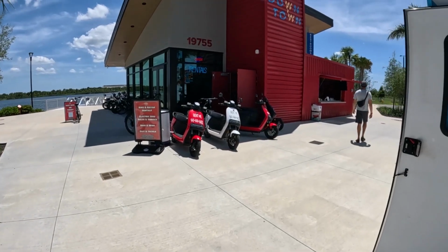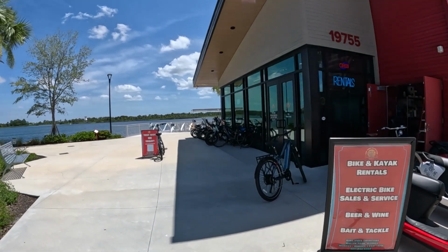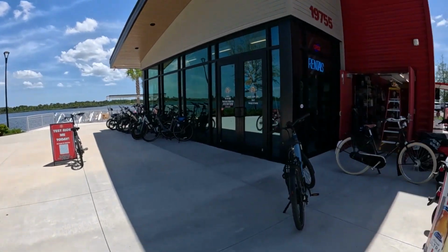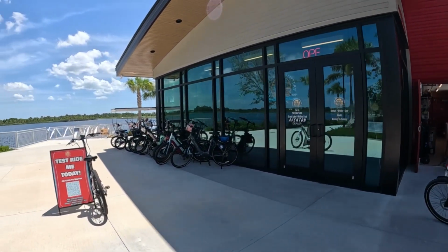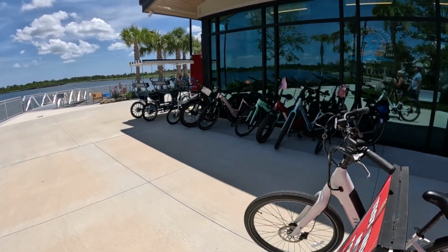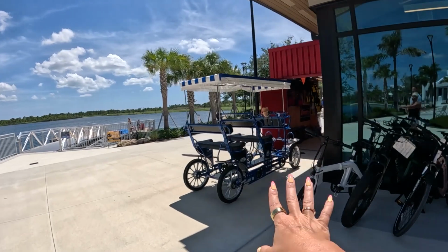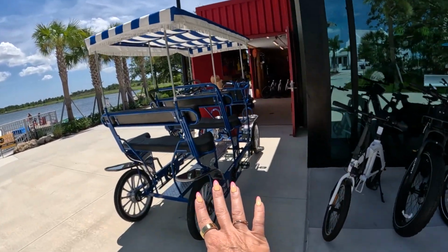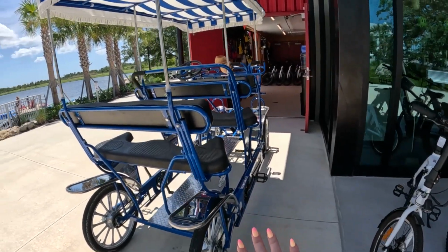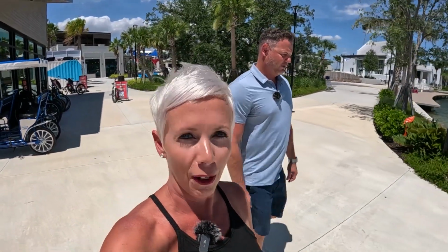Nice. All right, we got for you kayakers, if you want to come down here, you can throw your kayak in, or if you want to rent a bike right here, you can do that. You can get an electric bike, regular bikes. And then, of course, this is what I'm dying to try out. I don't know about you guys, but this looks like so much fun. But everybody has to put in a little bit of work. I like it. That's a lot of sweating today, for sure. I think I should sit on that and Richard should just do all the work. No problem.